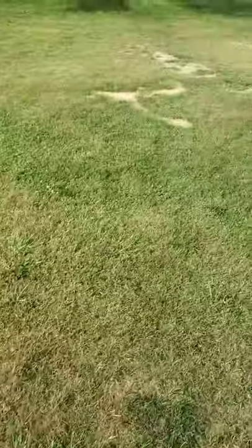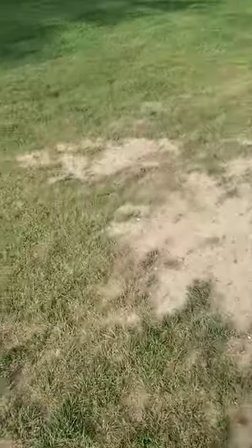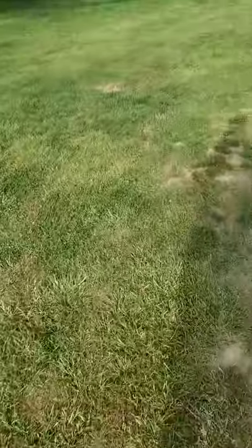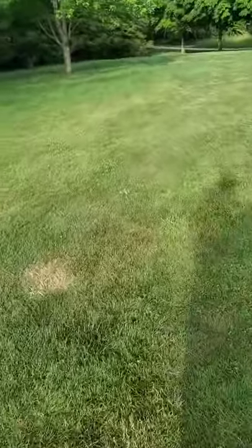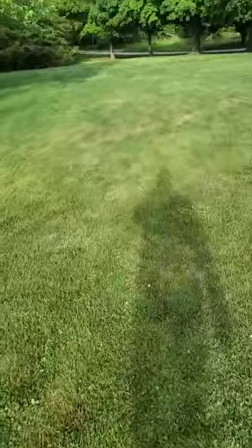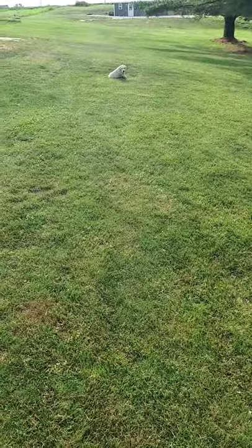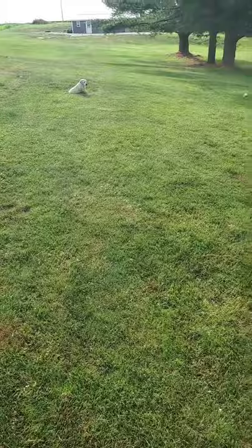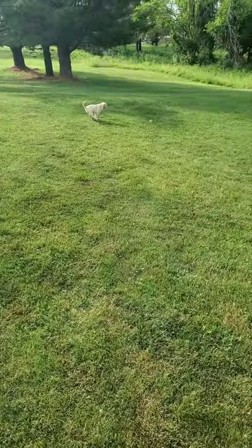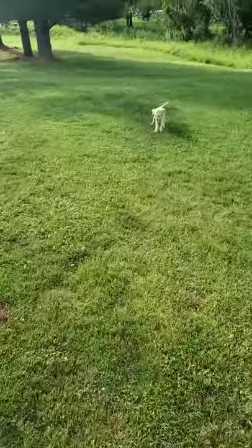So you see how he can walk away from me? But when I walk away from him, he comes with me because he's insecure about exactly where he's located. And he's by himself. So you see how he's got the confidence to walk away by himself, but he doesn't have enough confidence to stay away. Hey. What's that? See how he just went and checked that out? Very confident dog.